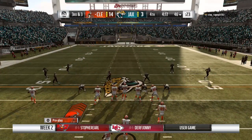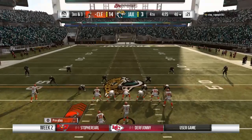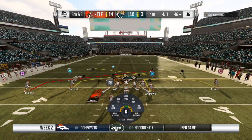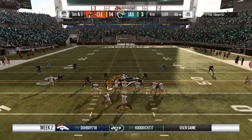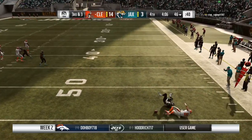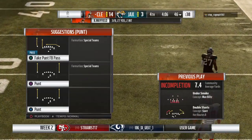The Browns on 3rd down. Not good, 0 for 4 thus far. This time it's 3rd and 3. Right, here we go. Blue 90. Blue 90. From the shotgun, it's Mayfield. And he couldn't hang on to it through the contact.